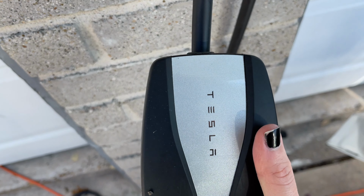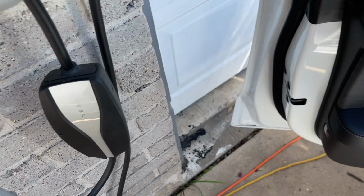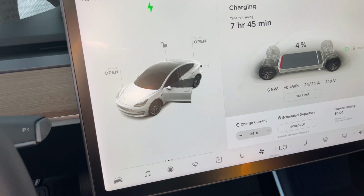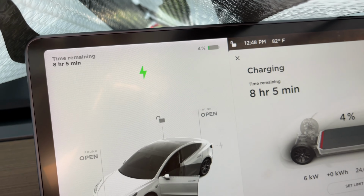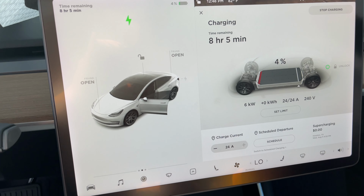So this is what it looks like when it's correctly charging. And it says that it is charging now. Oh, and look, our little battery turned green. I haven't seen that green since before the holiday update in 2020.